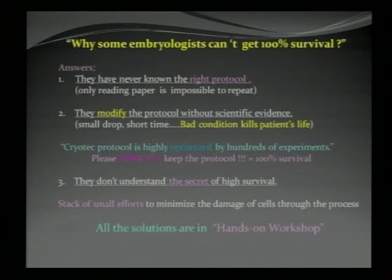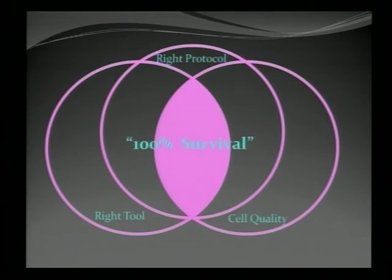And all the solutions are in the hands-on workshop later. How to get 100% survival: the right protocol, strictly keeping the protocol, and the right tool. So everything is here. We are providing the solutions and the Cryotech, and also the cryo plate, and the warm plate. With the solution, we have already made experiments, not only chemical assessments. We vitrify mouse oocytes, and also porcine oocytes. We vitrify 30 porcine oocytes with the new solution. Then, if we can obtain 100% survival after vitrification of porcine oocytes, then we can supply this batch.